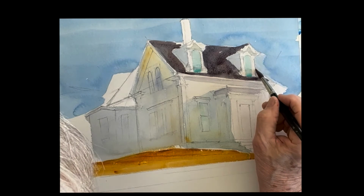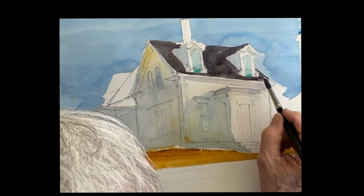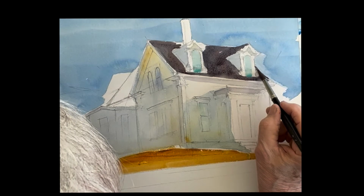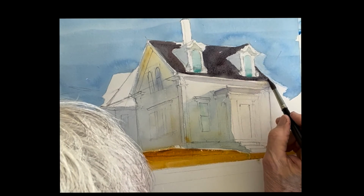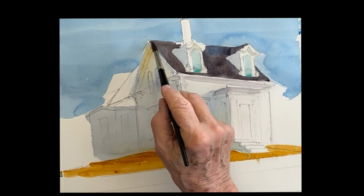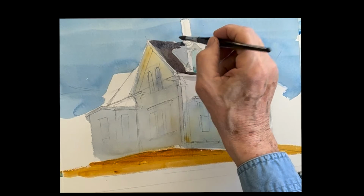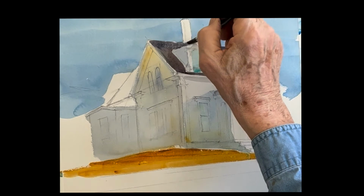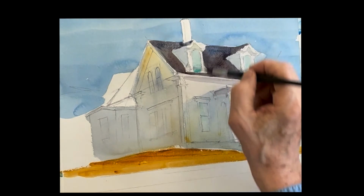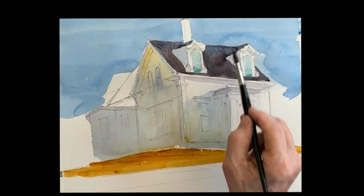It'll dry up a lot lighter. Remember, if it looks right, it's probably wrong. And watercolor dries so much lighter. And I'm dropping a little cobalt blue on the top of that roof to pick up the reflection of the sky. As it dries, you'll see it gets a little bit lighter up there. Clean up those edges.